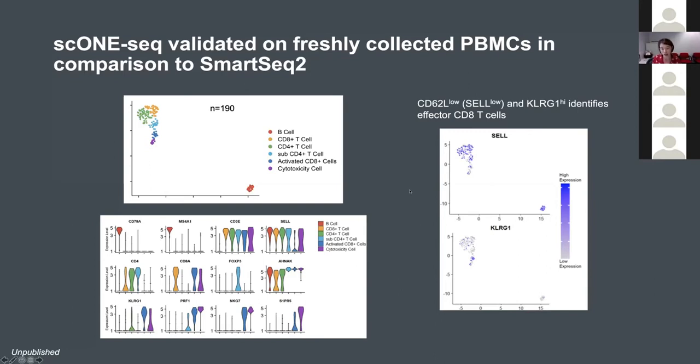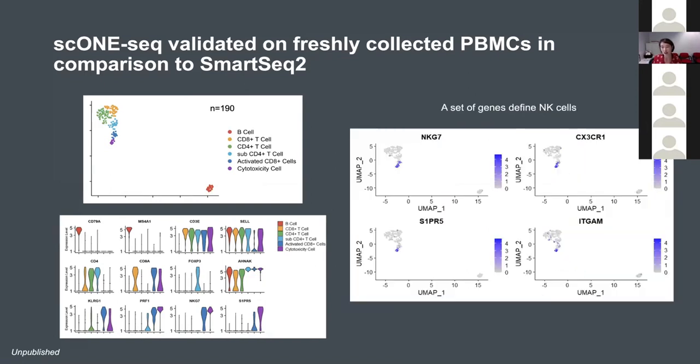identify effector CD8 T cells specifically in this small tail down here, using the, again, known markers that are distinctly expressed in that subtype. And finally, we also identified a group of NK cells in the PBMCs as well in the tail here. So it looks like the transcriptome data from PBMCs looks quite good on primary human samples as well. Of course, we compared that to SMART-seq2.